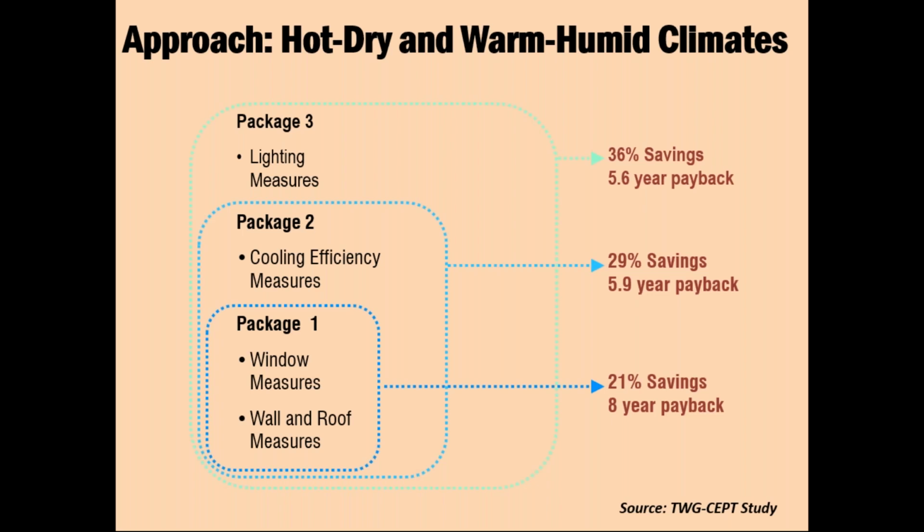If we do, as a package, the initial set of actions, window, wall and roof measures, as a first activity, then all these can result in 21% saving, but the payback would be 8 years for all these civil measures alone. But if we look at cooling packaging and lighting efficiency, then by improving controls and having a good cooling strategy, including some passive measures as well as some active control, the savings would increase from 21% to about 29%, so an additional 8% saving, and the payback would lower from 8 years to less than 6 years. And if you put in lighting measures and final controls, everything, the savings would jump from 29% to 36% overall, and payback would be just 5.5 to 6 years.